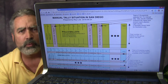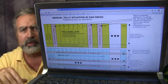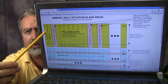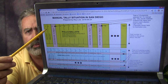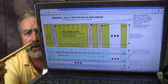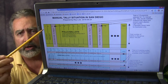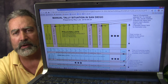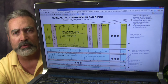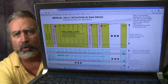So they have to actually change 10 or 20,000 votes. But given that we have, as you see here, 1,522 precincts. Let me start here. This is the polls ballots, this yellow block, and each one of these is a precinct. Now, they're not actually precincts, they're consolidated precincts, and these are the sequence numbers, which are not the actual precinct numbers, but an arbitrary number given in sequence as the consolidated precincts are processed. Each one of these consolidations we're just going to call a precinct, but they have about 400 ballots in them.